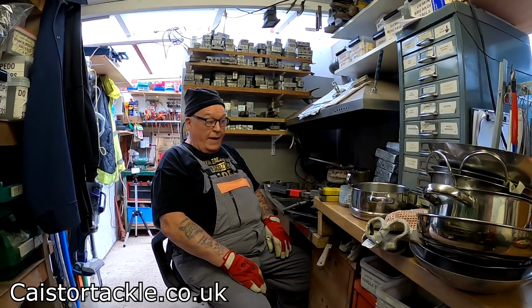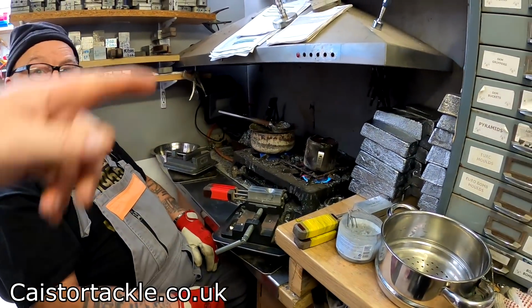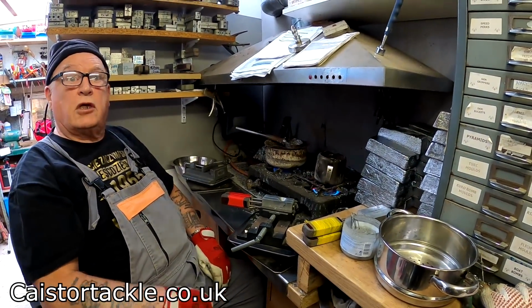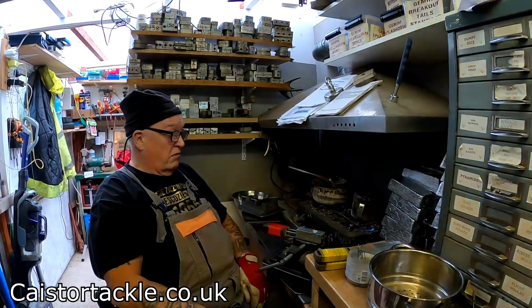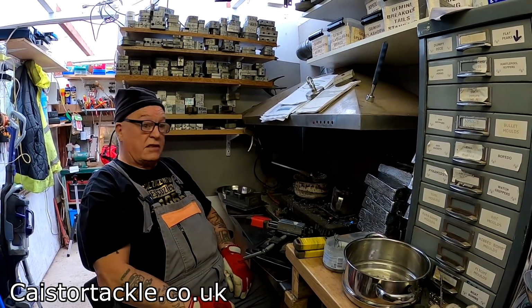So basically what we're saying is, if you're not competent, then just buy your weights from a reputable weight maker, preferably Caistor Tackle. So you've got a set up there with your gas rings, and a hood for extraction as well, just to draw it out. It's got a spinning vent on top, just to keep the draw for the fumes.